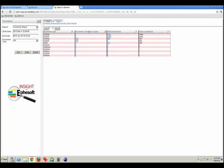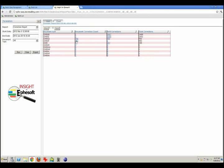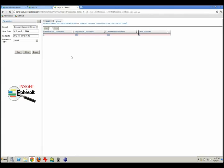So I can see at a table level what's going on with my system given that range. We have it broken down inside of what's known as a document correction and a field correction. And then you can see that we can also view it from a table-like structure, and we can drill down in that same fashion. Let's say we're interested in some of the document correction. Inside of the document correction, we break that down even further, and now we're inside of a document correction report given the particular set of time. And so we're looking at here classification corrections, separation corrections, unnecessary reviews, and false positives.